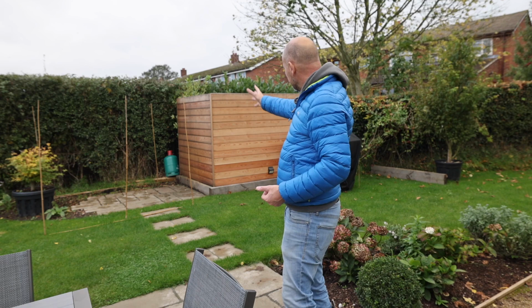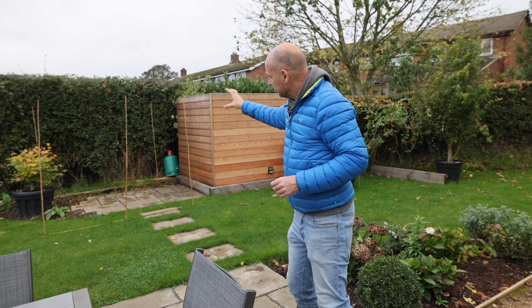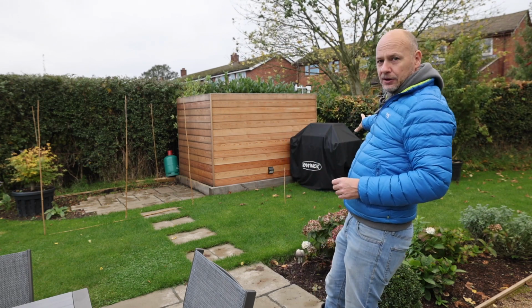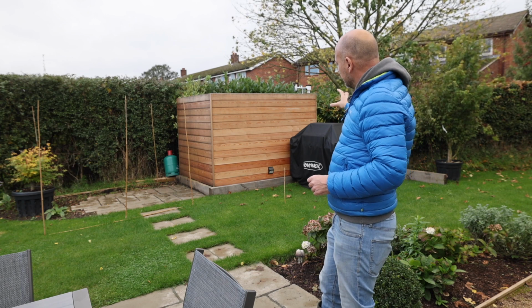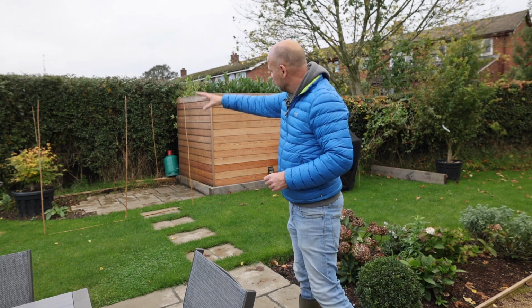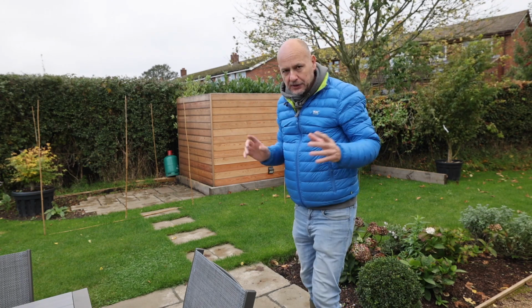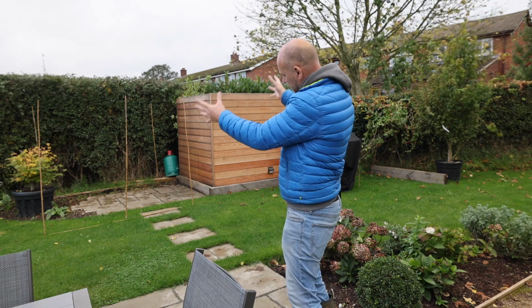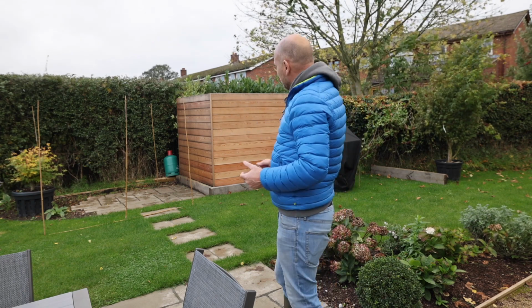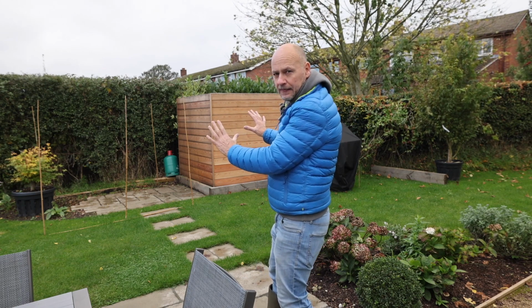As you can see behind me here, what we've done is switch what was the barbecue area, which is now going to go over here, and where the greenhouse was going to be, we've switched it to where the barbecue area is. So 2 reasons there: we feel the building that we've chosen will really suit that space, and we can hide the greenhouse a little bit from the view of the house.